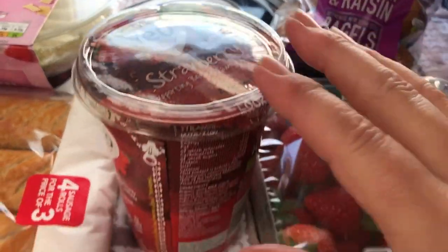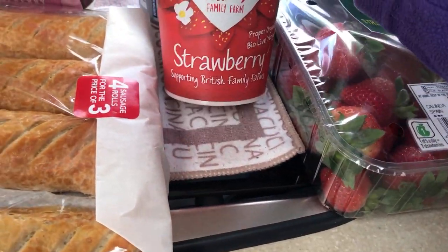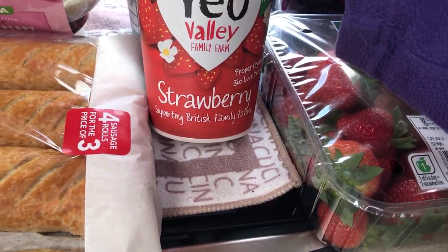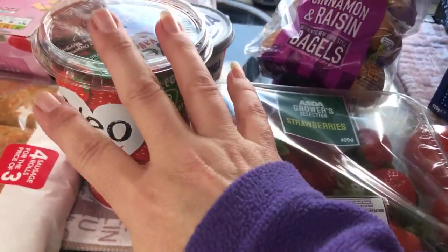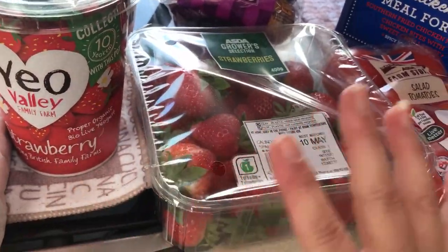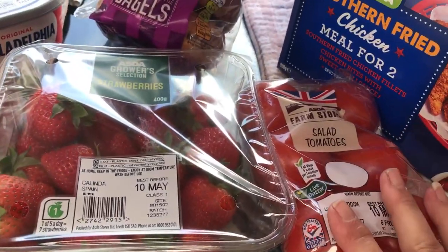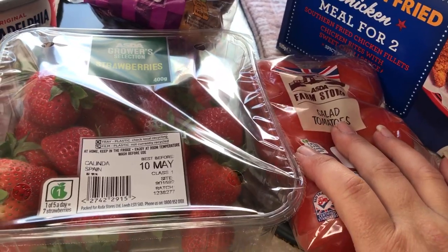And like we did last time, hubby picked up this strawberry yogurt. We liked that, and then I chopped some fresh strawberries in with it to make it that little bit extra yummy. Got some tomatoes because I brought my bread with me, and I bought cheese and things, but I needed some fresh tomatoes.